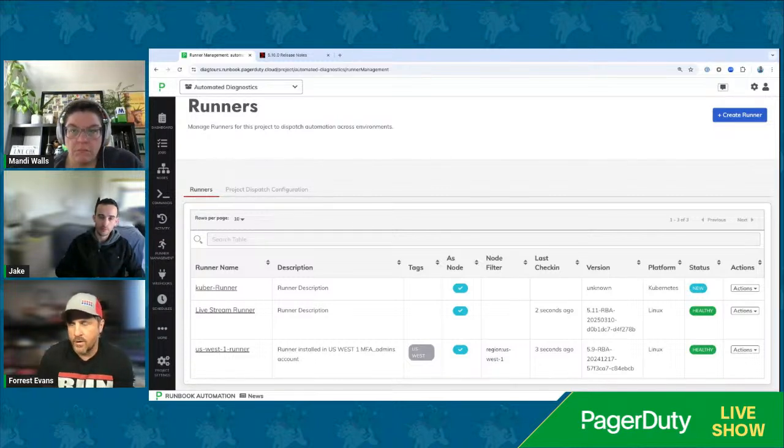One more question: when you regenerate credentials for a runner, can you pick a new platform, or are you regenerating for the platform you picked originally? Yeah, you're regenerating for the platform that you picked originally. So for a given runner ID, you're effectively tied to that platform. If you want to switch platforms, we recommend that you create a new runner and designate it appropriately.